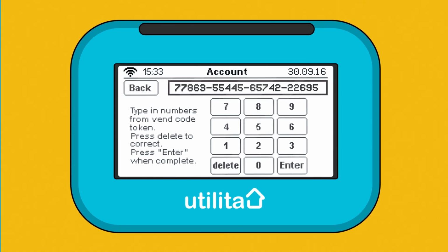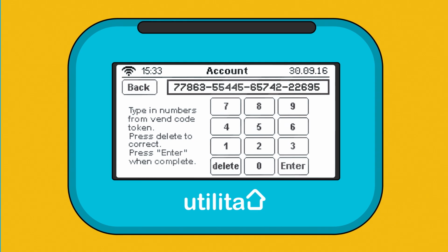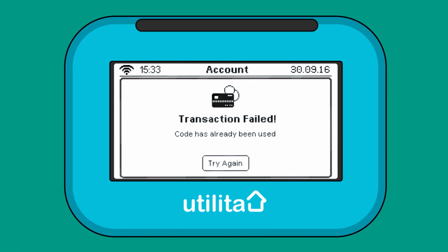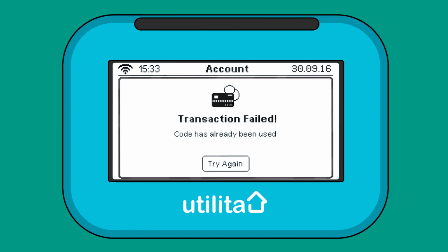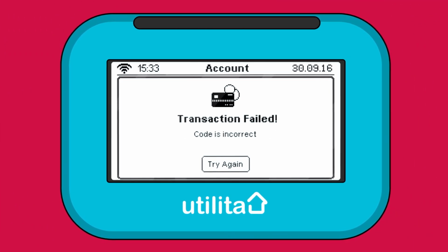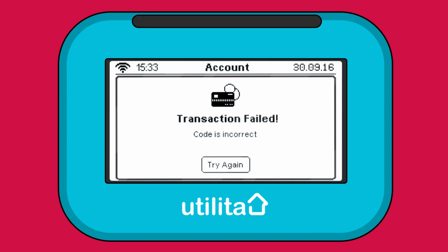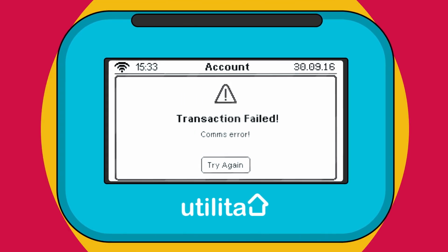Once the top-up is processed, one of the following messages will appear on your in-home display. Transaction successful. Your top-up has successfully credited your meter. Transaction failed. Code has already been used. The top-up code you have entered has already credited your meter. Check you are entering the correct top-up code. Transaction failed. Code is incorrect. Your top-up code is incorrect. Check you are entering the correct top-up code and for the correct supply type. Be sure to enter the entire top-up code correctly.